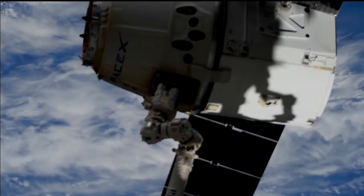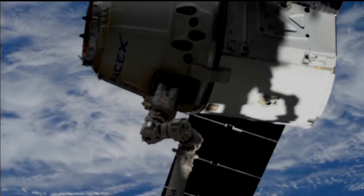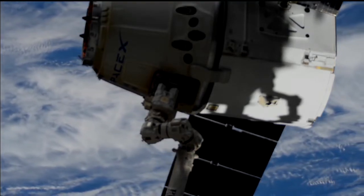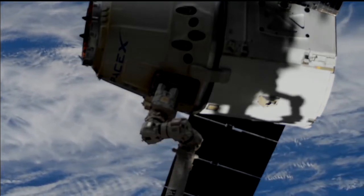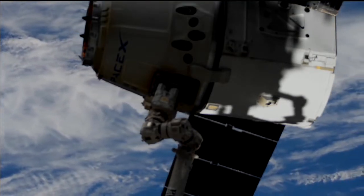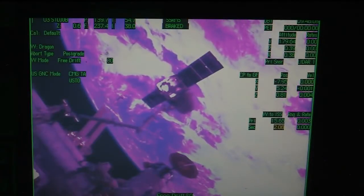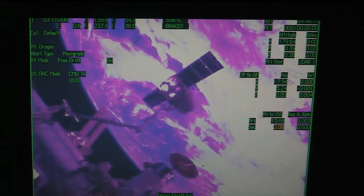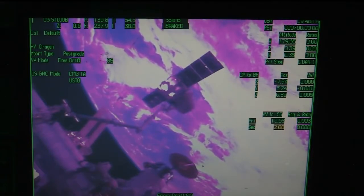Again, this Dragon spacecraft is going to be packed with about 3,600 pounds of cargo set to make the trip home. When Dragon arrived about a month ago, it carried up about 5,700 pounds, and then gets packed with science experiments and other pieces of cargo throughout the time that it's attached to the International Space Station, and then brings all of that stuff home. Dragon right now is really the only major means of taking cargo from space and delivering it back down here on planet Earth. Something really important for a lot of the research that's done on board.